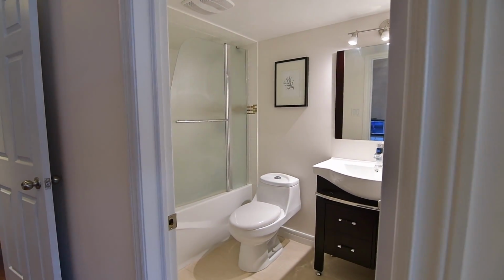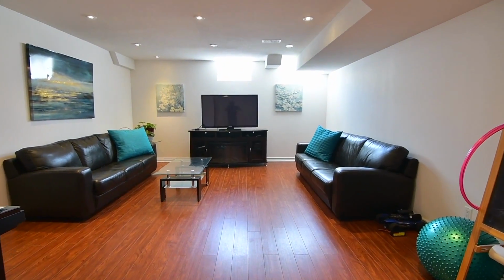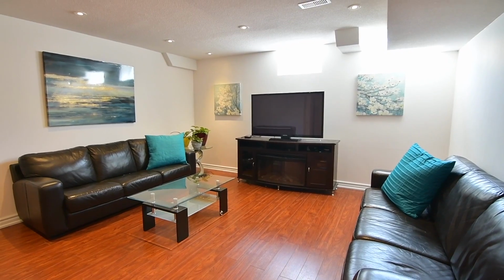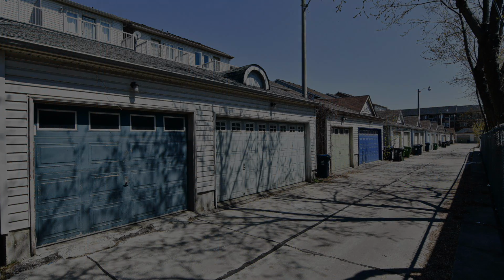This home is walking distance to Kimberley Junior Public School and Malvern Collegiate Institute, an arena and a community center, Danforth Avenue shopping, restaurants and entertainment, as well as the Danforth GO and Main Street subway stations. The vibrant beach neighborhood is also close by, and it's just a short drive to the Don Valley Parkway to connect to the Gardner Expressway and Highway 401 for commuting throughout the GTA.